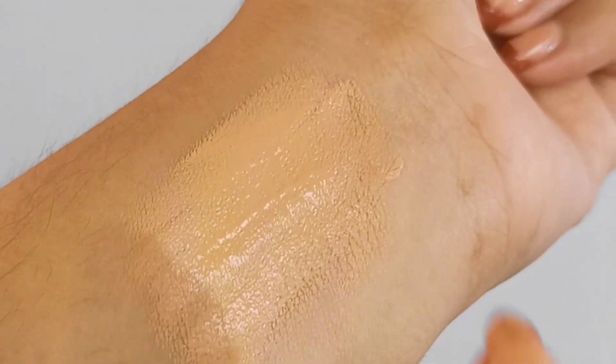But if I'm not wrong, it's a medium first shade in the neutral tone, and I pretty much get medium first shades in all foundations. That's why they should give human swatches. It's not matching me, and it's a freaking 700 bottle. I don't know what to say. It's pretty yellow.